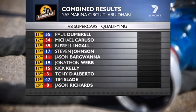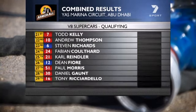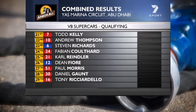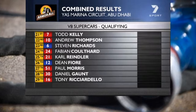Paul Dumbrell, in his first ever championship start in a Ford, a good effort from position 11. Todd Kelly will be looking for more out of his brand new Jack Daniel's Racing car number 7, and Daniel Gaunt and Tony Ricciardello starting from the rear of the field. But let's check in with Mark Larkham, who's got our pole sitter.